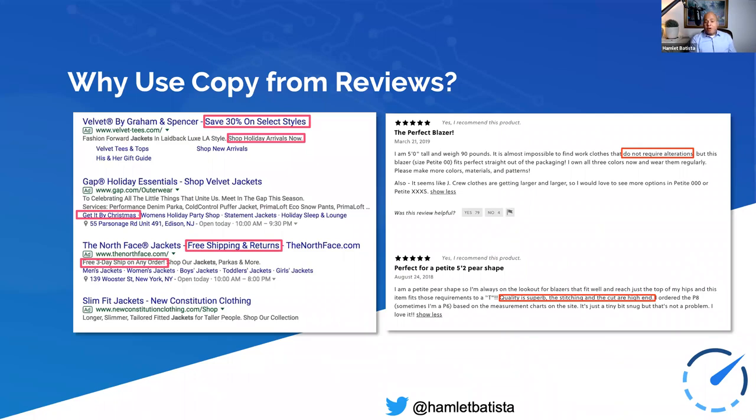But you say, how do you connect the reviews with the ads, right? Why would reviews be something that you would use for this? And this is the concept that I was able to do this with, right?